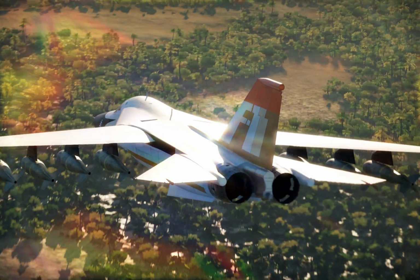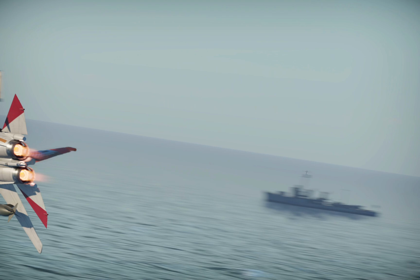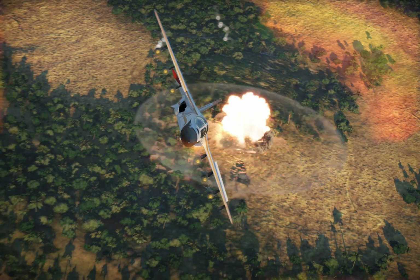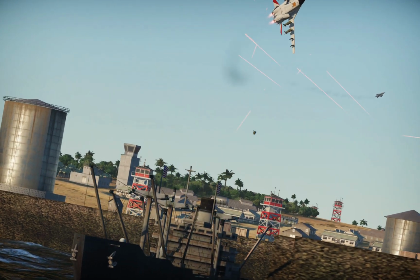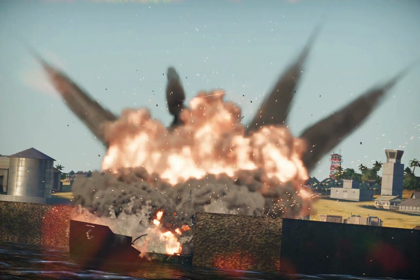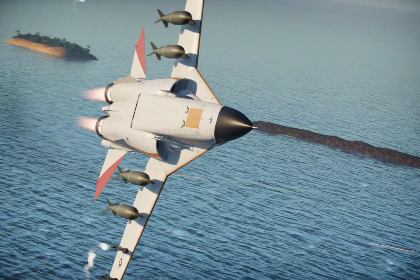Now, let's talk payload. This aircraft can carry up to 24,000 pounds of bombs and missiles. That's more than most small countries. Inside its massive bomb bay, you'll find everything from Mark 82 and Mark 83 bombs to the powerful AGM-69 SRAM cruise missile. And if you're feeling particularly aggressive, the Aardvark can also carry the deadly AGM-12 Bullpup air-to-ground missile. With that kind of arsenal, this plane was built to destroy things.